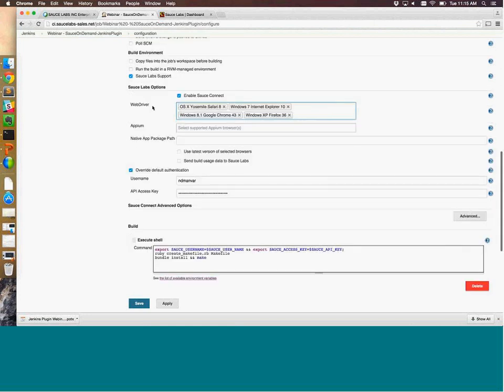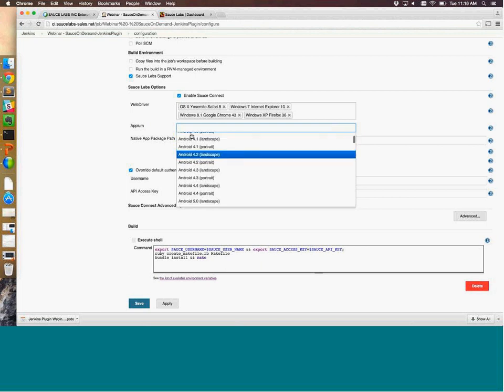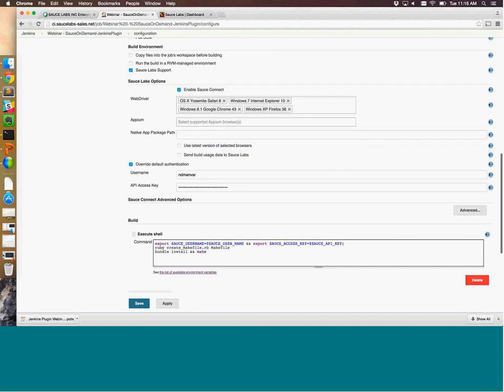Now, WebDriver is for Selenium, whereas Appium is for native apps, as Selenium is for web apps. So if you're doing native app testing, you could specify devices for your Appium test here, which would get loaded into an environment variable for your test automation framework to process. Now, if you're using Appium, here you would also specify the native app package path, which would be the path to the APK or the zip file containing your iOS app.